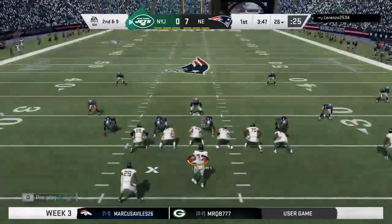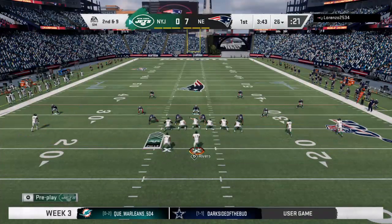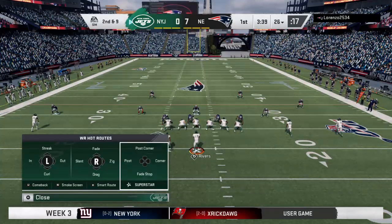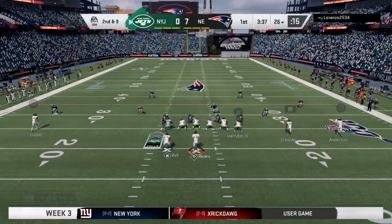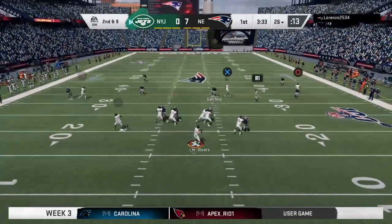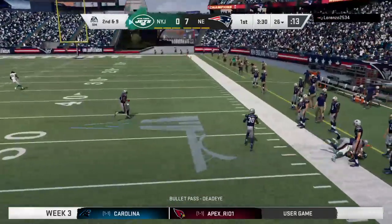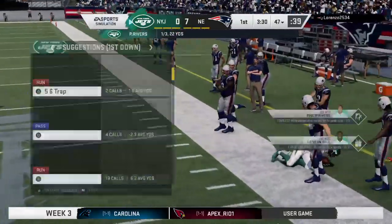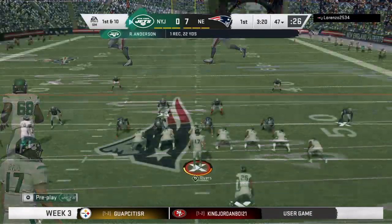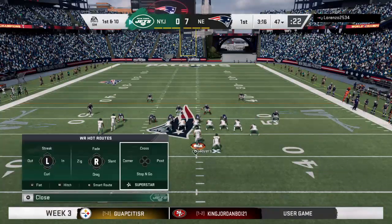Here's 2nd and 9, just a yard on that last run. Working out of the gun, Rivers. Got his man, Robbie Anderson. 22 yards there, a first down. A nice little completion there by Phillip Rivers.